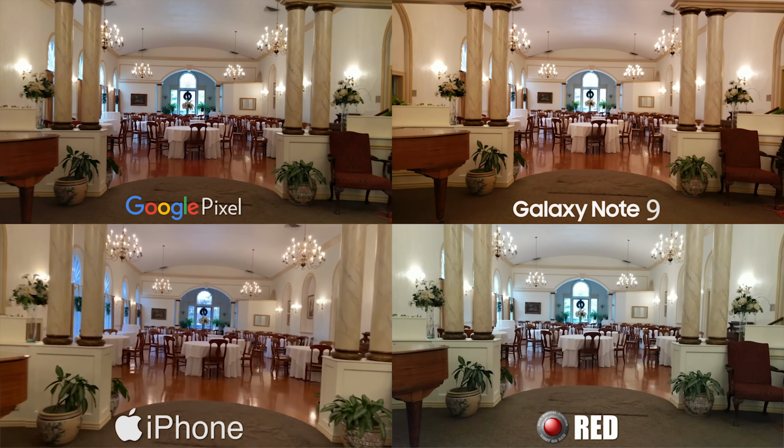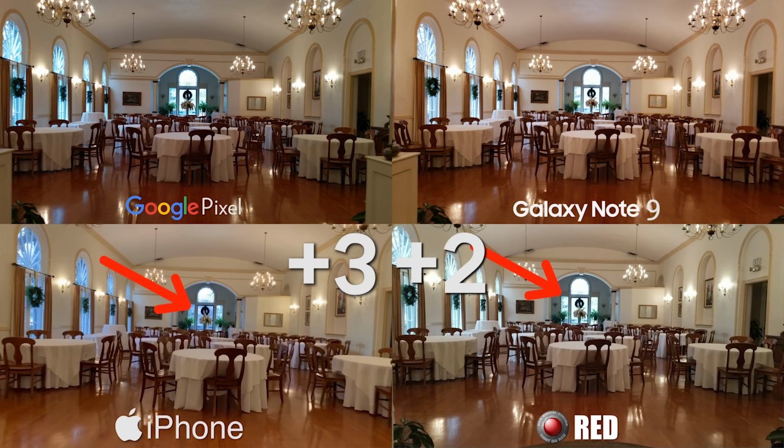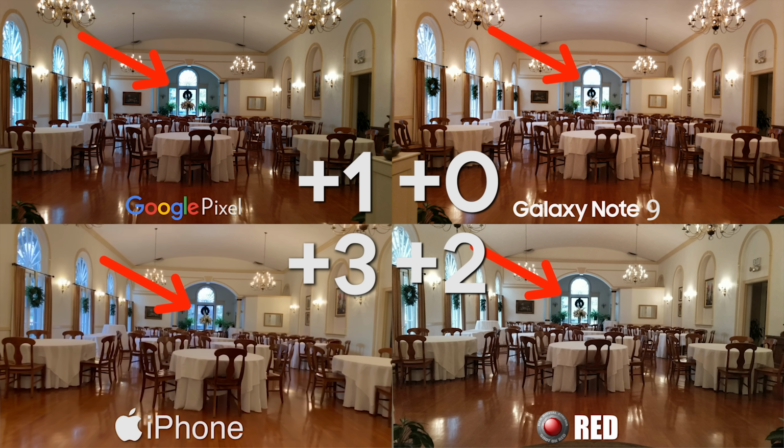After running a few tests, the iPhone showed the best dynamic range thanks to their new HDR software. The Red came in second, probably mostly because it shoots a flatter image, so it does retain more detail than the more contrasty picture profiles that the other 3 shoot. Pixel 3 came in third, and the Samsung seemed to have just slightly worse dynamic range than the Pixel.